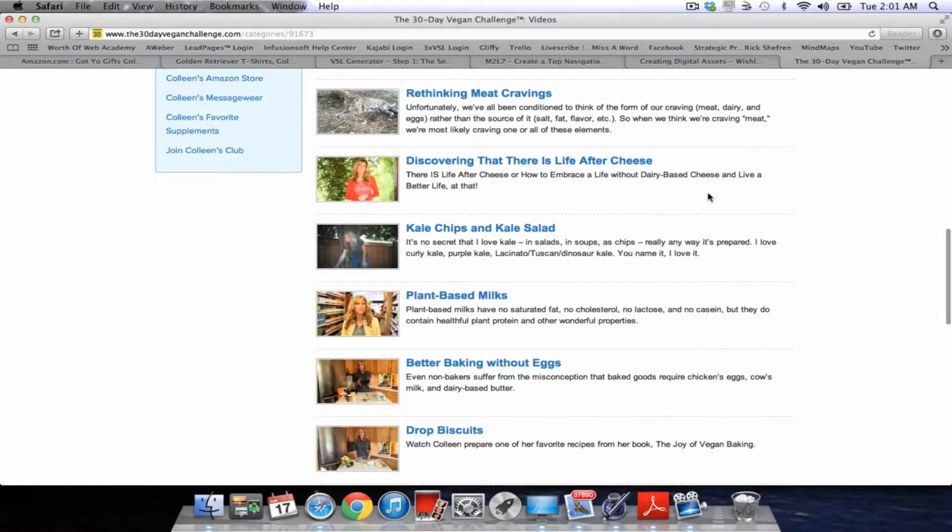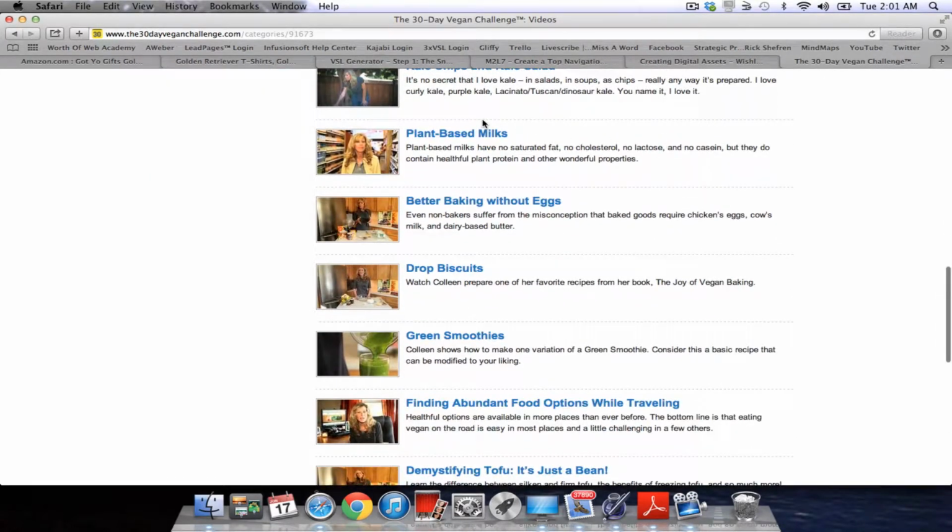Meat cravings, life after cheese, kale chips and kale salad, plant-based milk, like almond milk, hemp milk, rice milk, coconut milk. Gosh, there's so many. Hazelnut. Baking without eggs. You can use flaxseed and water, or this brand called Energy Egg Replacer, ENERG-G Egg Replacer, and it's made with tapioca, so it's really good for baking, like in cookies and stuff. It binds like an egg would, but it's cruelty free.